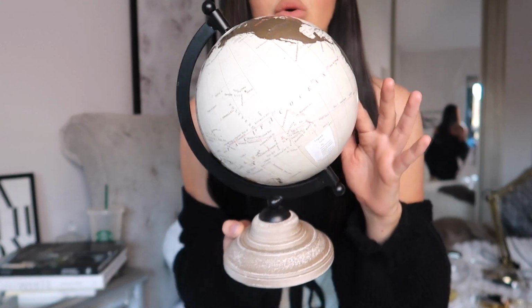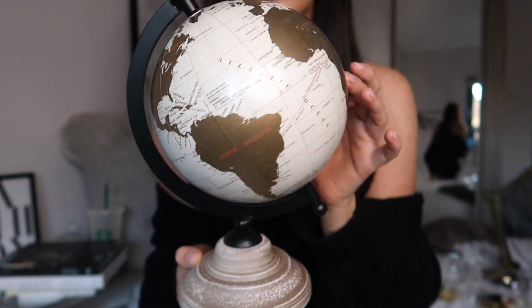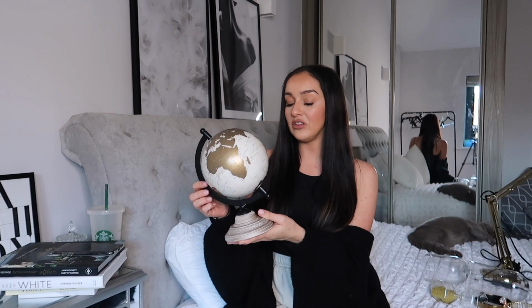Let me just show it you a little closer so you can see. So it's just black here, looks quite rustic here, and then on the actual globe itself it has gold, which I really like. This was £9.99, which I thought was really inexpensive for what it is, and I just thought this would be just a nice little feature in the office.